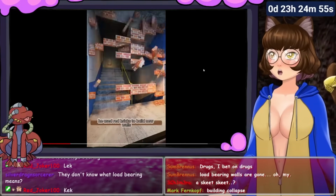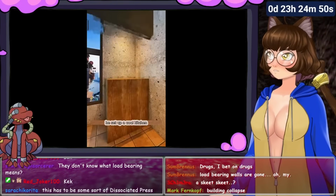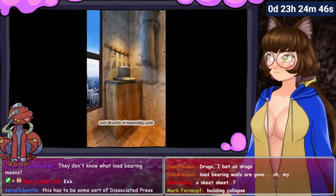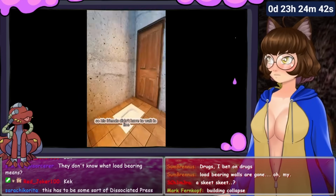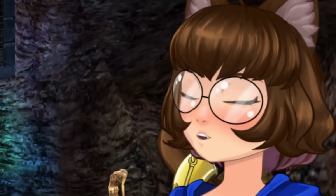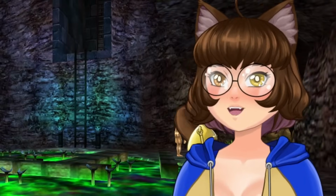After that, he used red bricks to build new walls and create a separate space. Next, he set up a cool kitchen. He got a custom modular cabinet with a liquefied stove and all sorts of seasoning pots to show off his cooking skills. He also added a squat toilet at the entrance, so his friends didn't have to wait in line for public bathrooms anymore. Why are you shitting where you cook?